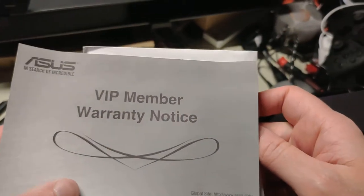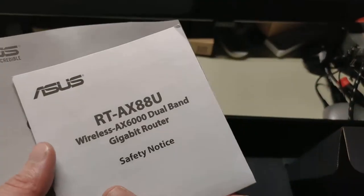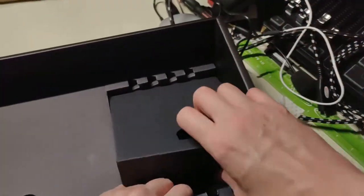From here we have a VIP warranty note, a VIP member warranty notice, and a safety guide. And that was underneath our antennas, under here.